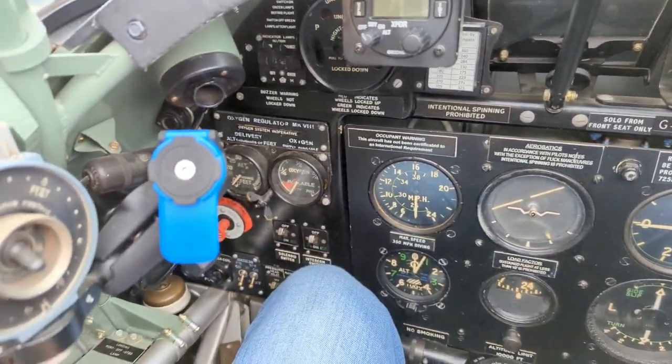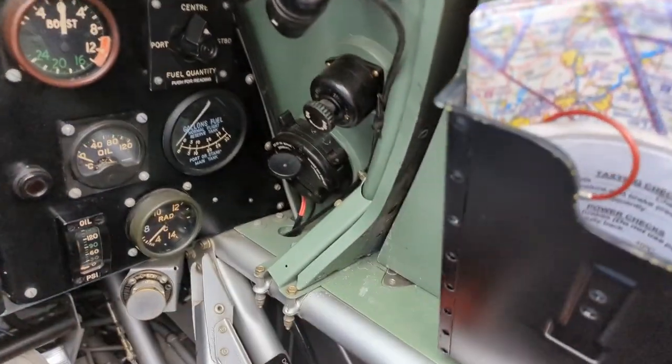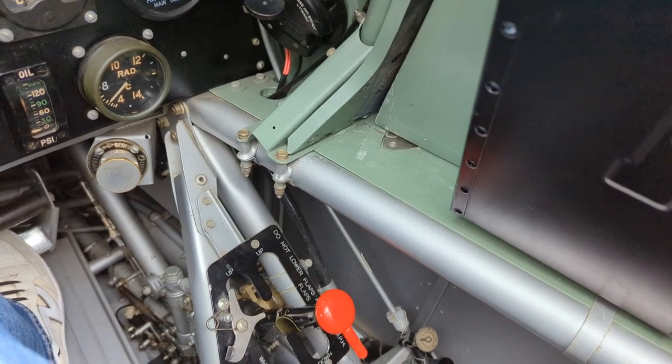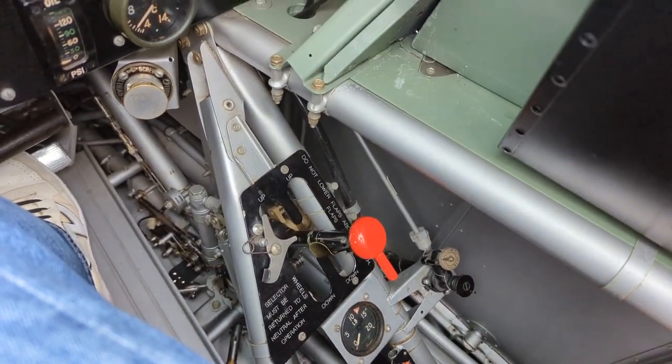I mean, the big gotcha is the gear and the flap mechanism down the right-hand side. Which is probably worth looking at. So, let's see if I change hands. That makes it very unique for the Hurricane. There we go. So it's like a gearbox on a car.